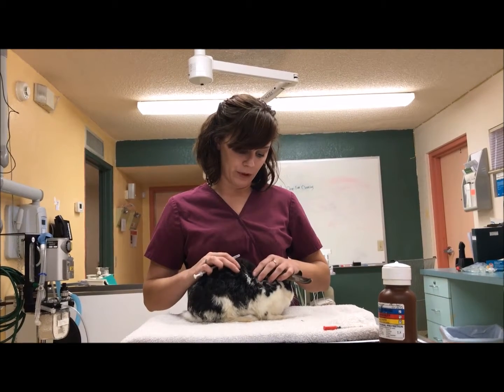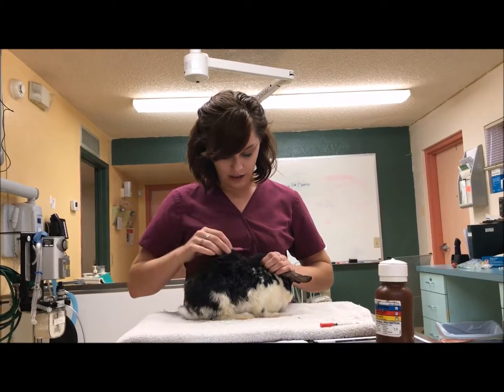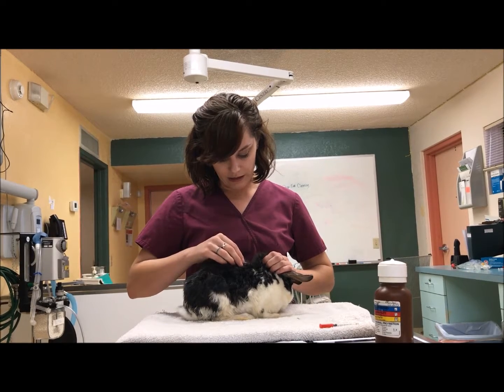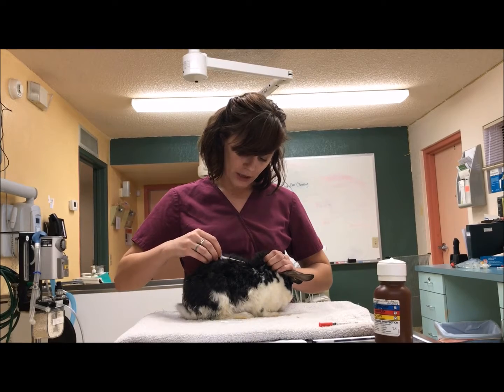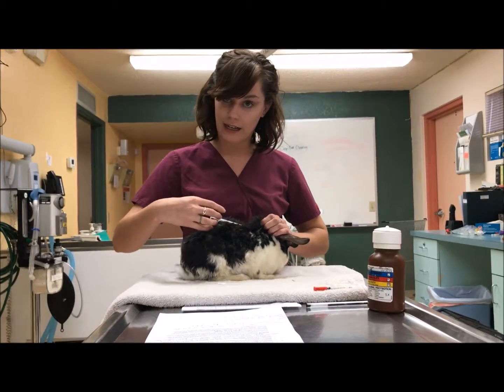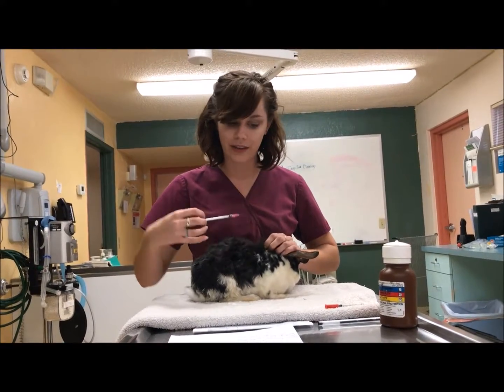It's fairly simple. You'll just grab some skin and tent it up. We're going to take our needle and insert it. And we're going to gently pull back on the plunger, make sure we didn't get any blood or anything else we don't want, and then inject your medication, and that's it.